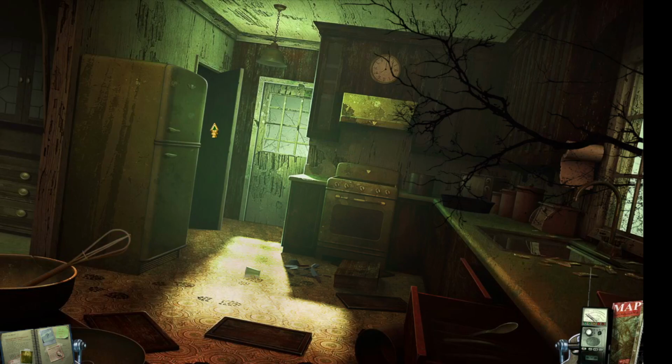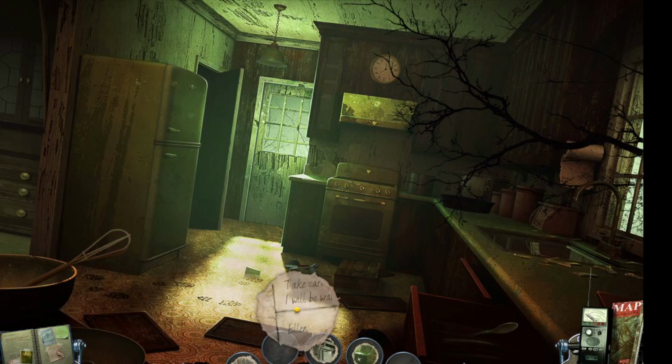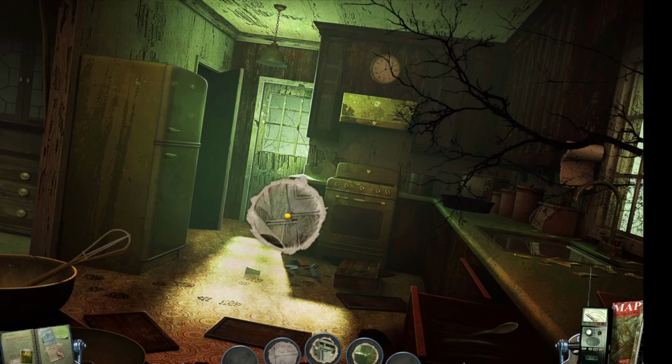We also still need to go down there. Didn't we need to... Oh, didn't we? Well, we fixed the fuse box, didn't we? We fixed the fuse box, but we didn't... What's that? Like, immediately after... Oh, it's a letter. Take care, yeah. And then it looks like a painting, maybe? Or the bottom of a window? Yeah.